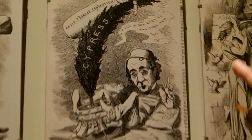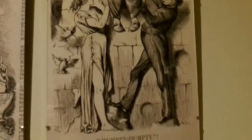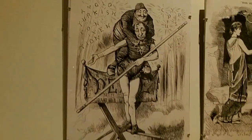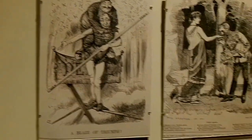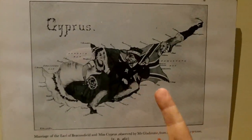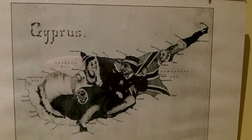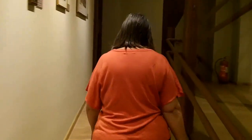Well, there you are, the Anglo-Turkish convention, like a baby on a treetop. The Anglo-Turkish convention, like Humpty Dumpty sitting on a wall. The Anglo-Turkish convention, walking on a tight rope. And finally, and this is quite funny, Lord Beaconsfield, the British Prime Minister, sleeping with Miss Cyprus and receiving dirty looks from Gladstone. Let's move on. Yeah, I'm right behind you, following you.